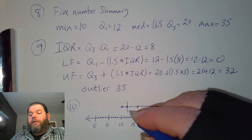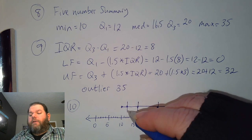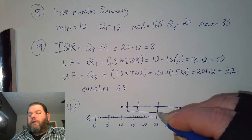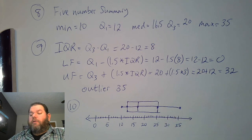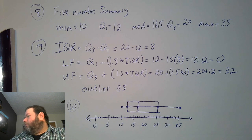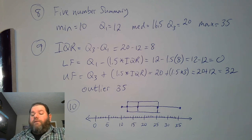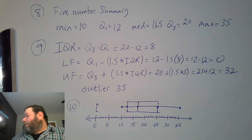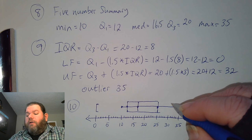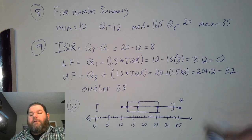So there's our 5 number summary. The middle 3, we'll draw these vertical lines. Close this up as a box. And we also want to make note of our fences. Our lower fence is at 0, left bracket. And our upper fence is at 32, right bracket. And we have an outlier at 35, asterisk.